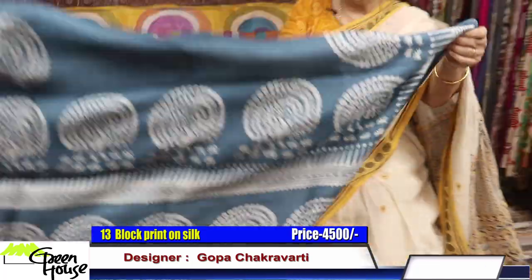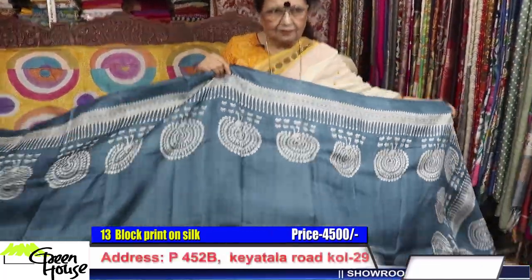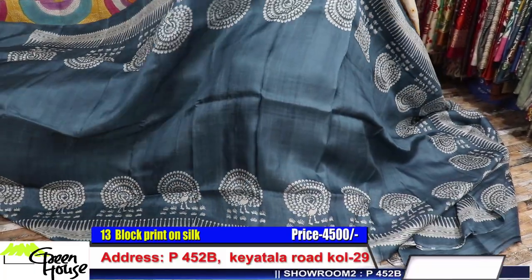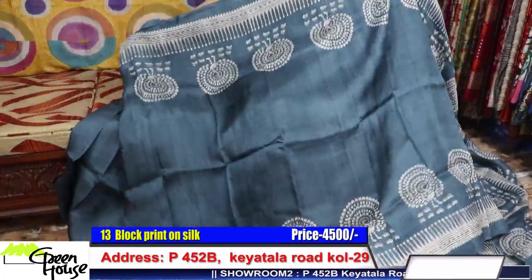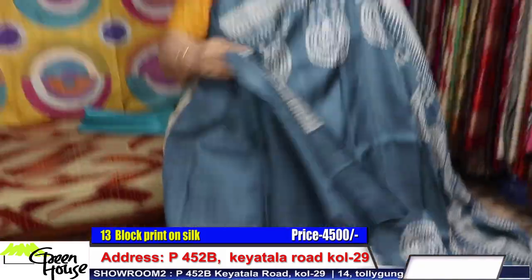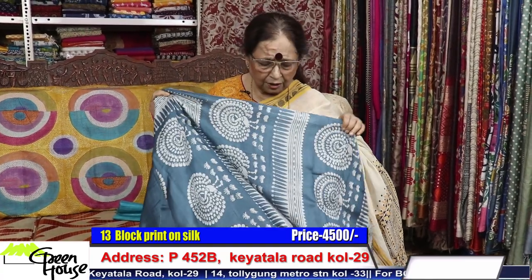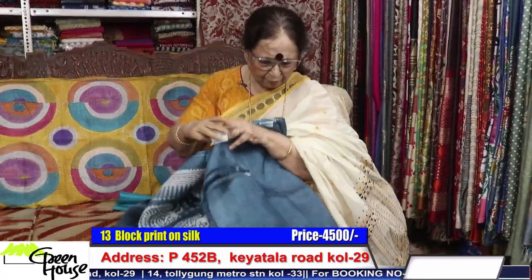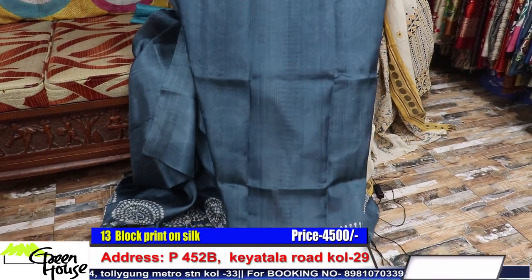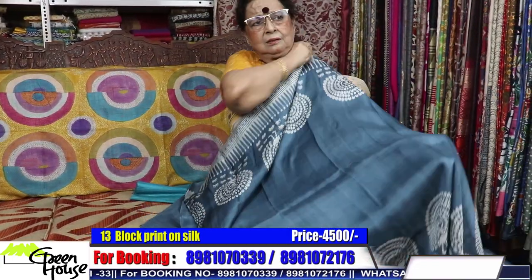And this is like this. It's light to carry. Very light. Very light and wonderful things. These are all going for 4,500. All my silks, what I'll show you now, they're all for 4,500 with this kind of blouse piece for regular use. Professionals ra nitei paren jokhon tokhon eta pore. Look at this, and this is a corporate look also.